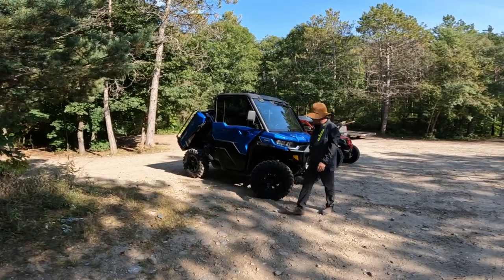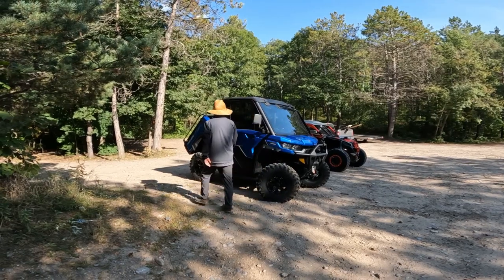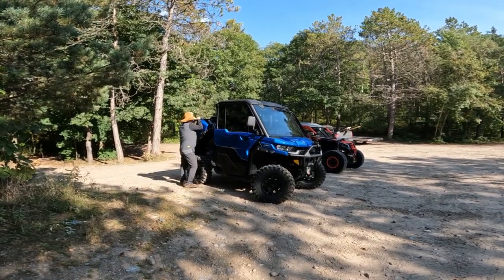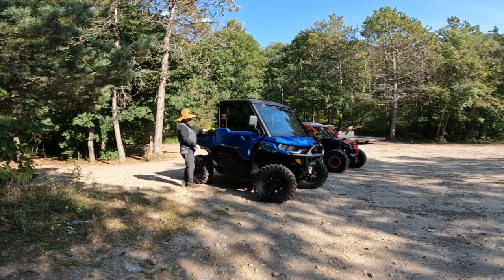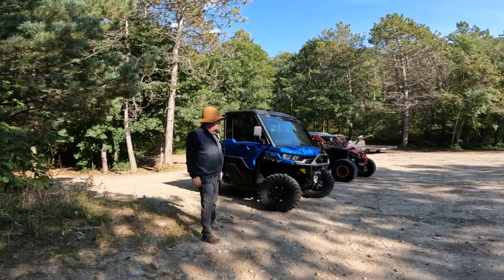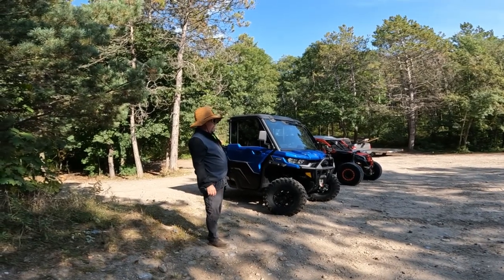It's a completely different function than the X3, but the way I see it, it's just a little bit more creature comforts. I'm getting older now, and maybe this will be the ticket. We don't know. You can carry a barbecue in there.